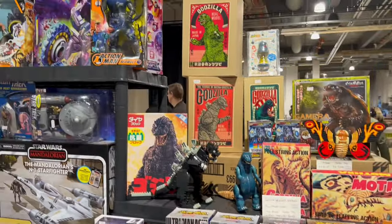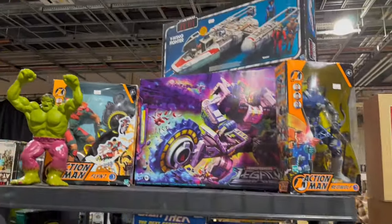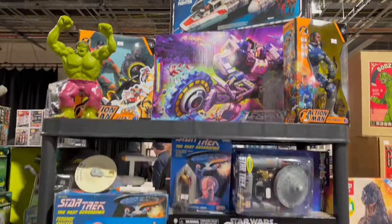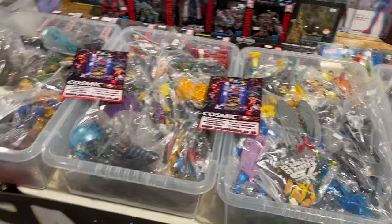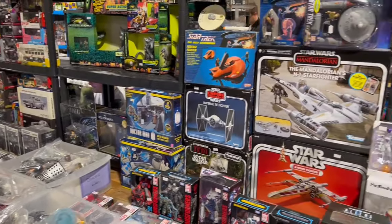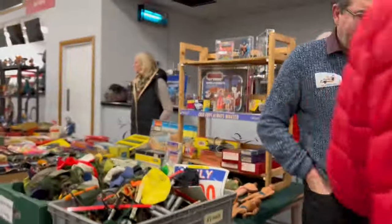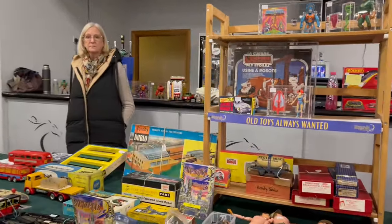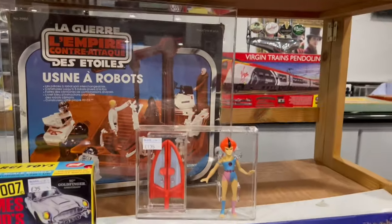Trying some different things this time. People might be getting sick of seeing some of the same old stuff, so I've been raiding the shop vaults. Right, shall we have a look around and see what gems other people might have brought? Some nice pieces there.